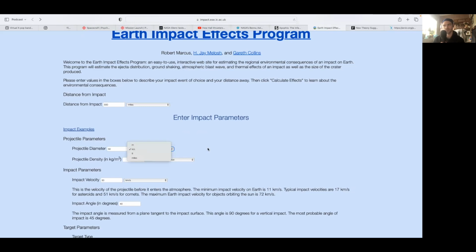Why only do kilometers? Why only do 50? What if we multiply this by 100 and we make it 500? Let's go for it. Let's go for 1,000 kilometer wide with the max amount of density. It's iron. It's 1,000 kilometers wide. It hits the Earth at 72 kilometers a second.